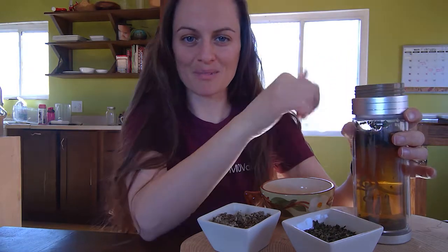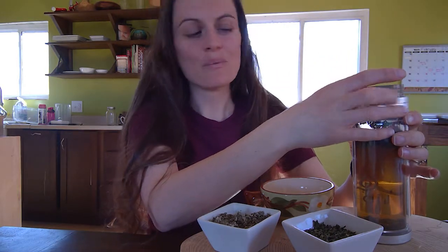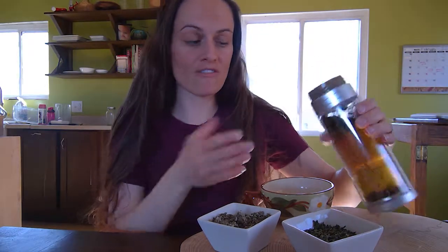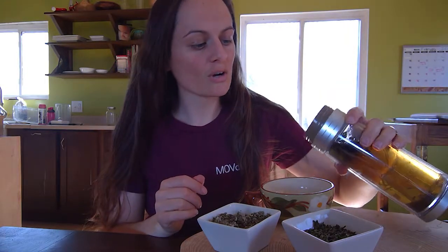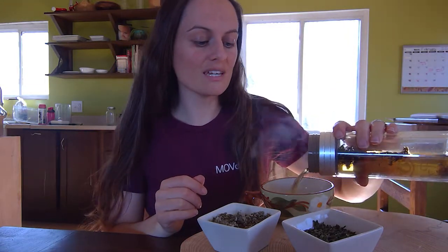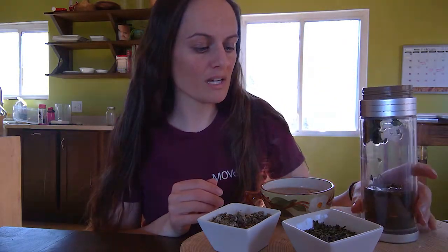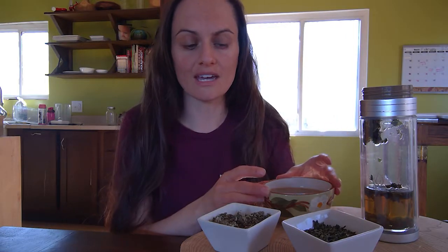I don't have my lid on mine because I'm getting ready to pour a cup of tea, but then you can just drink it straight from the glass, so they fit perfectly into a to-go cup in your car, or you can just pour a cup of tea. And you can see that when it's steeped for about 3 to 5 minutes, it's going to be kind of a golden amberish color. The longer you steep this, it's going to turn into a dark green. So you see that you're pulling all of those nutrients into your tea.